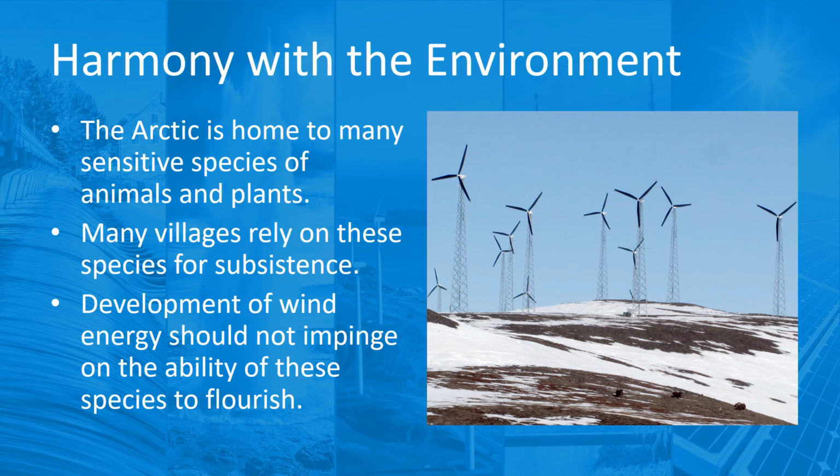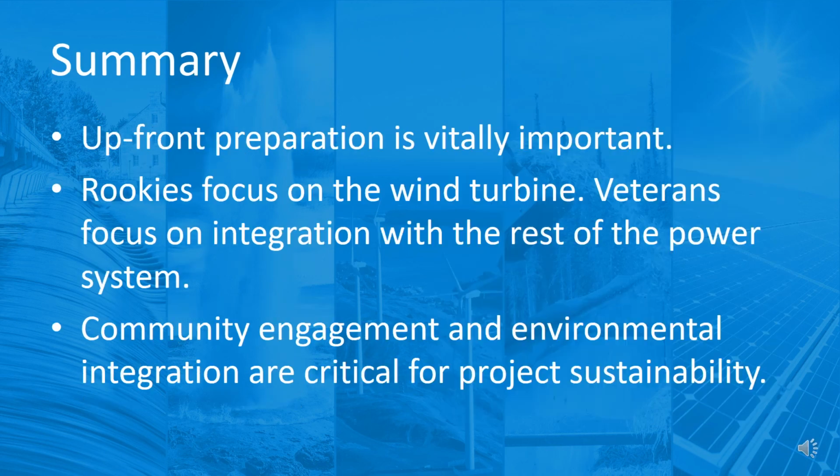Lastly, wind energy systems must integrate with the environment, not compete with it. An energy system that reduces electric rates but disrupts the local animal and plant life cycles will create other problems for your community. Here we see muskox grazing beneath the Banner Wind Farm near Nome.